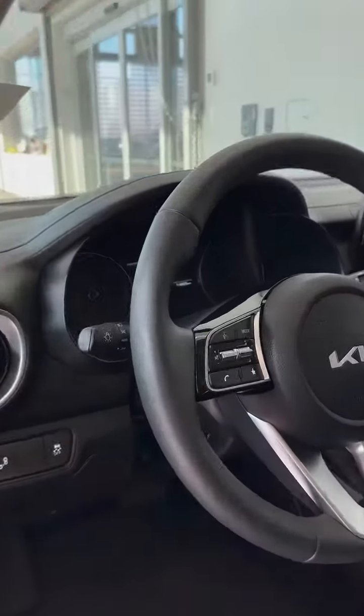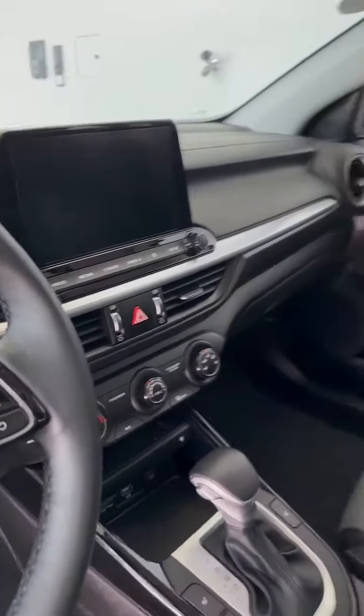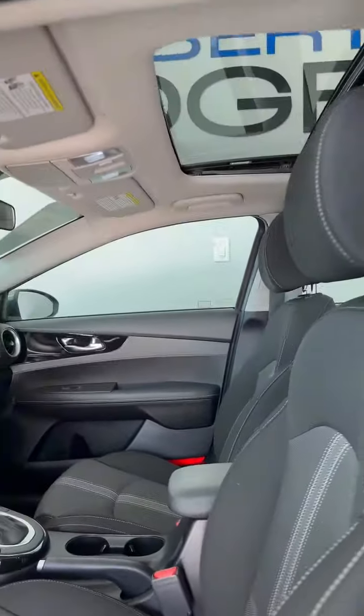And if your forte is safety, we have a huge amount of safety features in here. So blind spot monitoring, forward collision mitigation, you have adaptive cruise control, and you have a bunch more too.